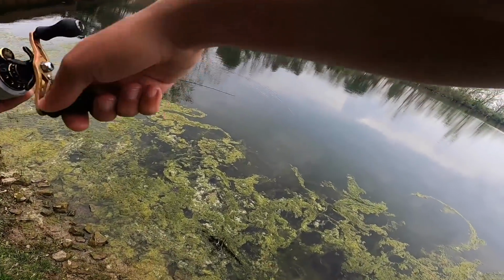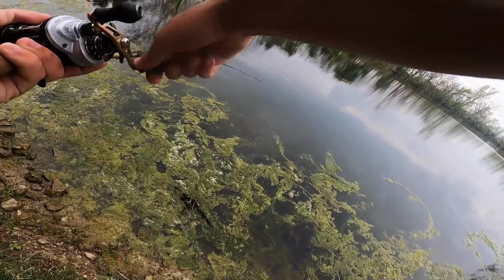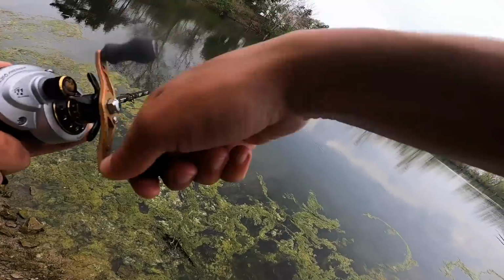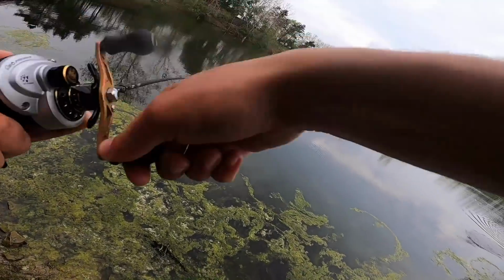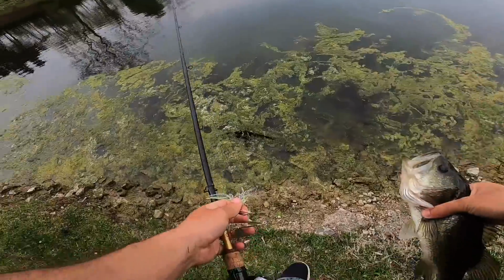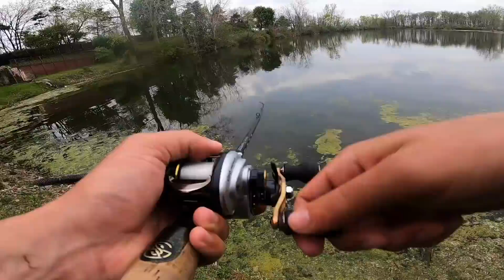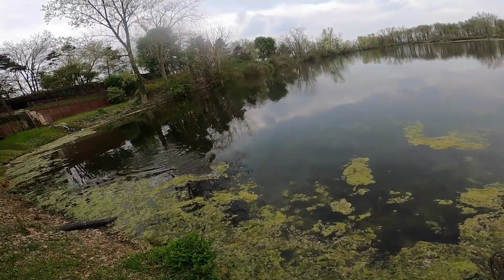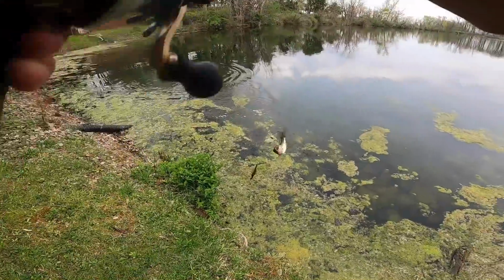There we go. Stay down. Come on. He wants to jump. I know you want to jump. Come here, Sally. There we go. Meal for sure. Oh, one did get it. Not the same fish. Oh, there's a big one right in front of me on a bed.